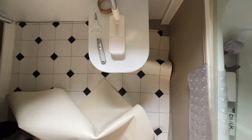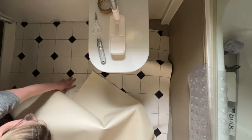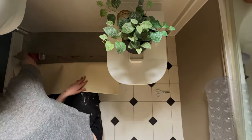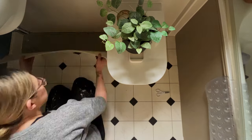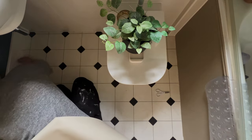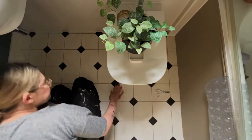So great stuff. Then I used this adhesive, which is specifically for this. You have to wait a bit once you've sprayed it on so that it's a nice level of sticky, and then you just smooth it all down with your hands. This was really very easy to do, and it was easy to get it flat.